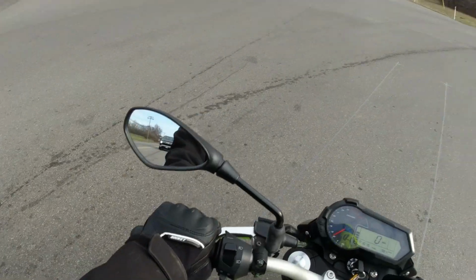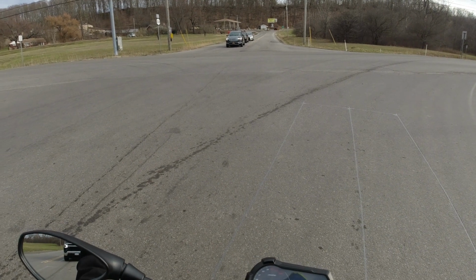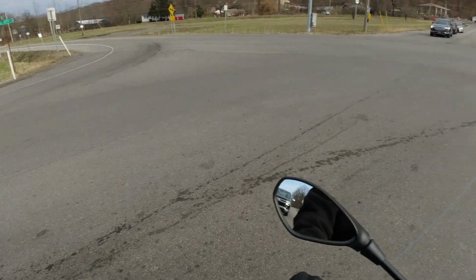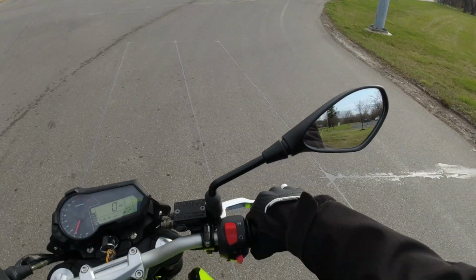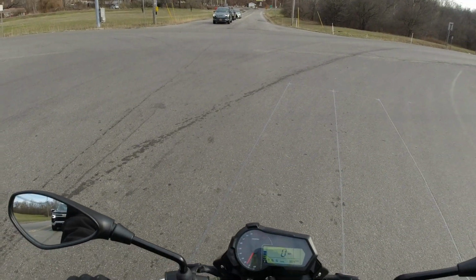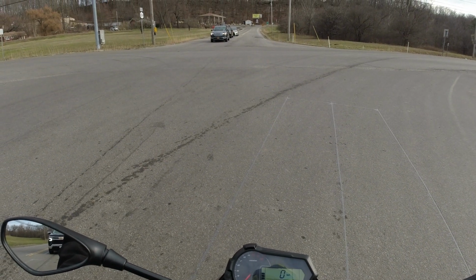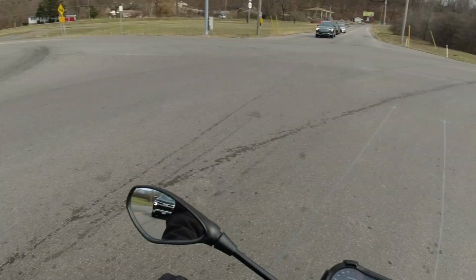The point is Billy and I have a lot of experience on dirt bikes. Neither one of us have any experience on street bikes. We've never driven them before. We've driven on the street a lot, illegally, with dirt bikes, but we've never actually been full-on riding on the street with an actual street motorcycle with street tires, riding in traffic, stuff like that.